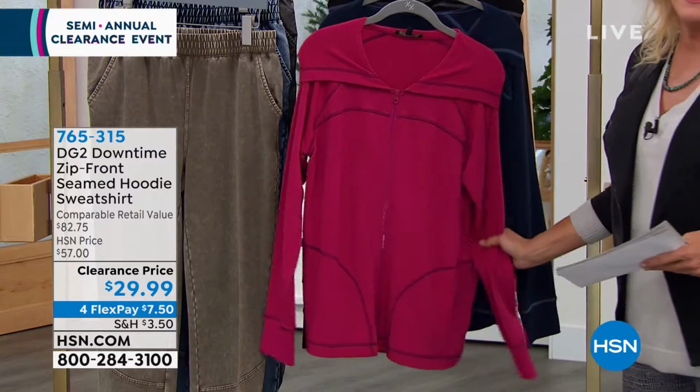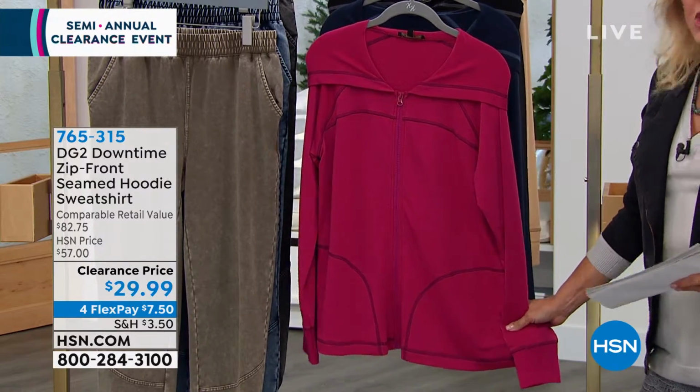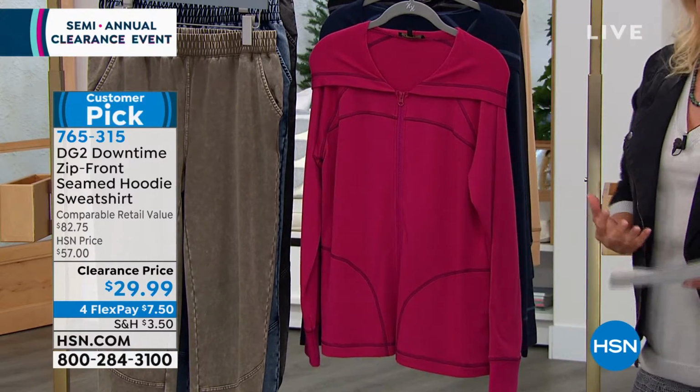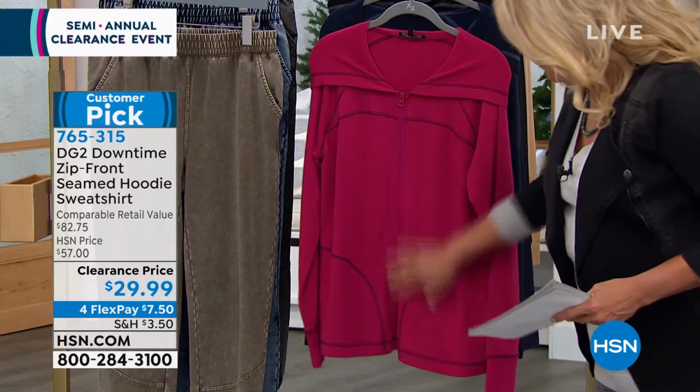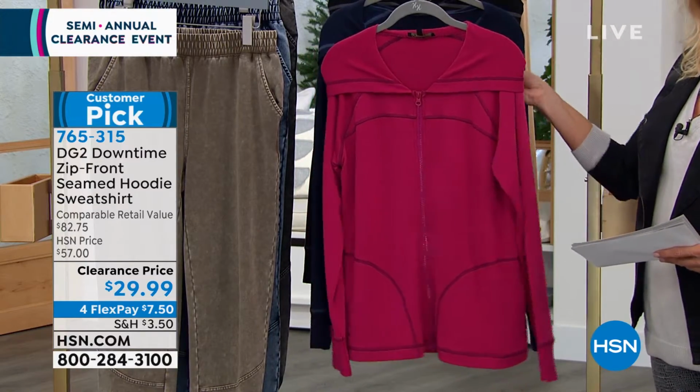How cute is this hoodie? It's a little zip front seamed hoodie, and it is a sweatshirt design, but of course she always upgrades everything. She doesn't do a basic sweatshirt. You got a full zip in the front. I love this extra stitching detail. You got a nice, beautiful hood on there.